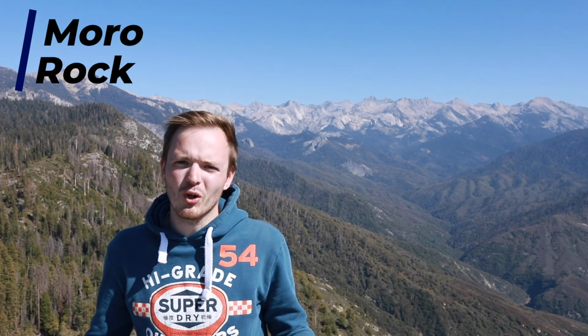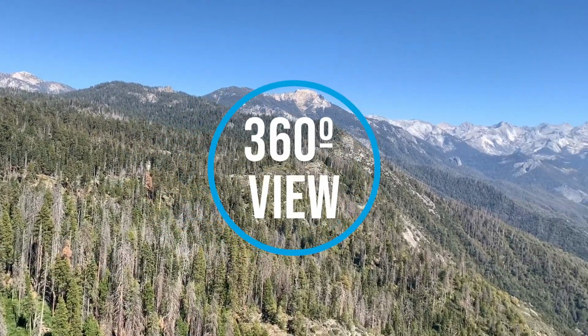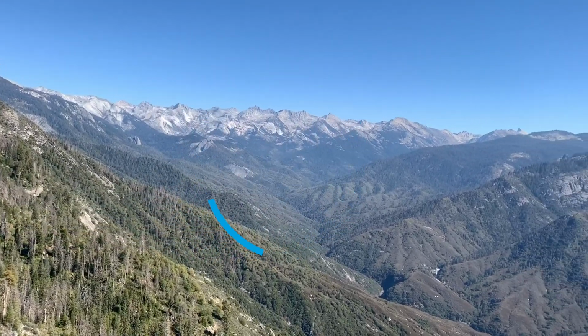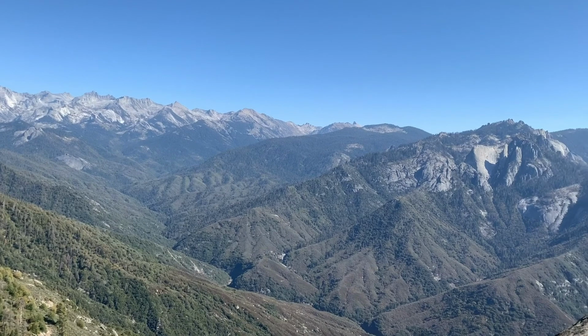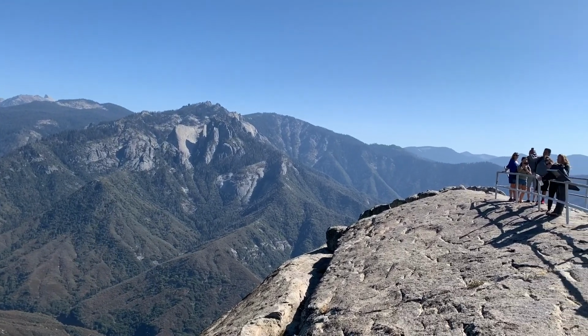And on top of Moro Rock is an even better spot, a full 360-degree view of the entire Sequoia National Park. And off in the distance you can see the great Sierra Nevada mountains, and then to my right hand side you can see the beautiful sequoia trees running right through the valley.